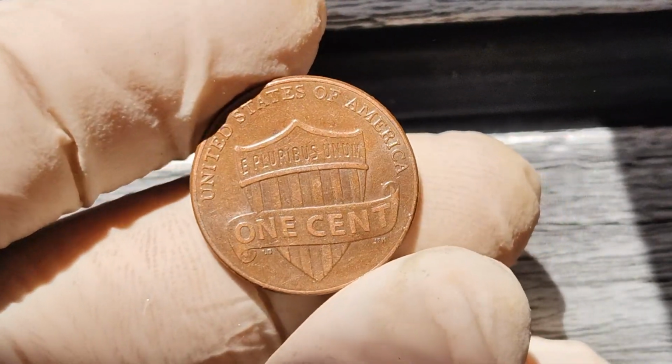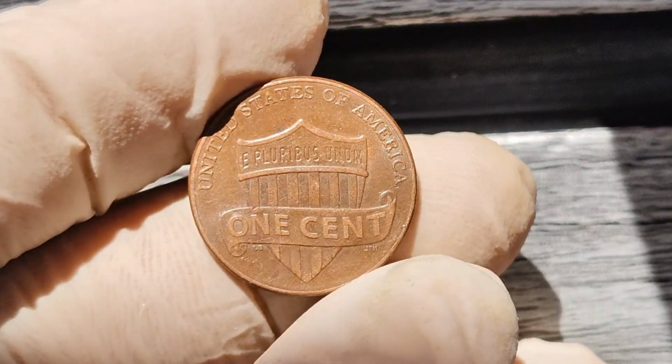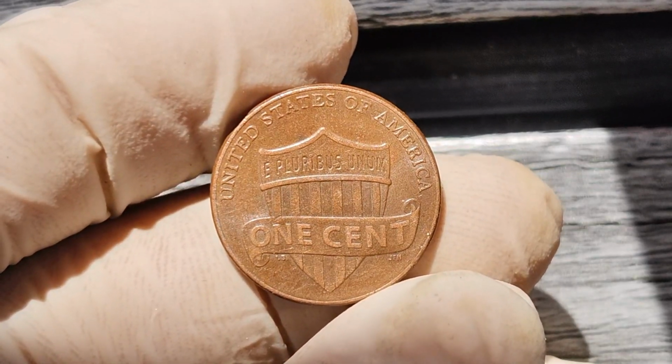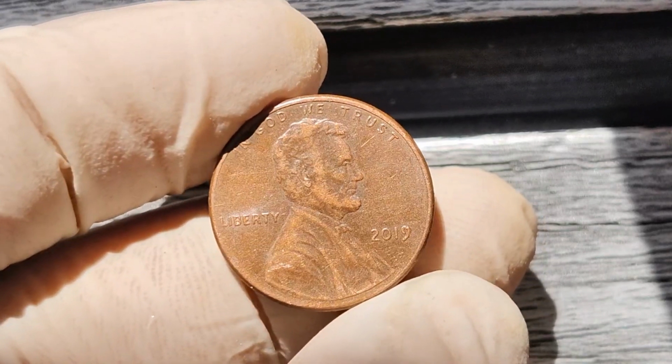Let's get into it. The 2019 Lincoln penny was released by the U.S. Mint, and most of them were pretty standard. But a rare error batch without a mint mark was produced, and that's where the magic happens. Now, if you don't know what a mint mark is, it's that tiny little letter on a coin that tells you where it was made.